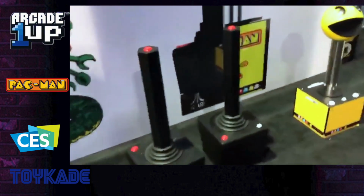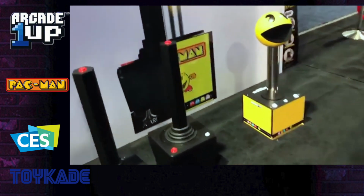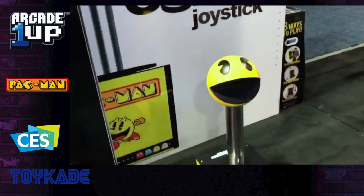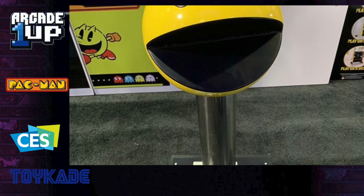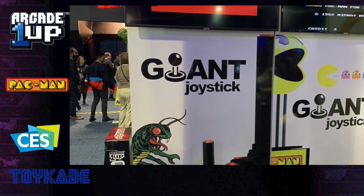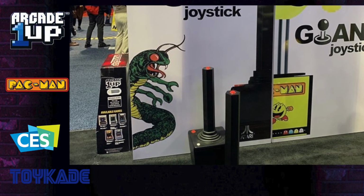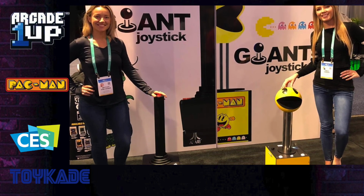The second functional furniture item is a giant joystick. The joystick stands about 3 foot tall from the ground and will include 10 to 20 games. The giant joystick might be around $100 or less. The two titles are the Namco Pac-Man and the Atari games, which will have the iconic Pac-Man on top of the joystick and the iconic Atari joystick look.